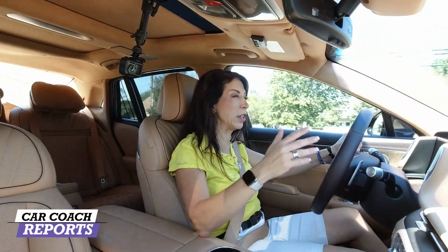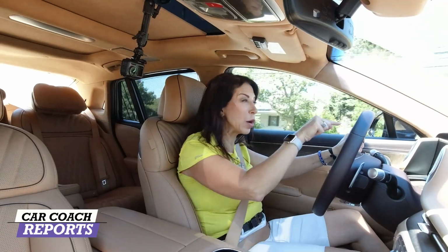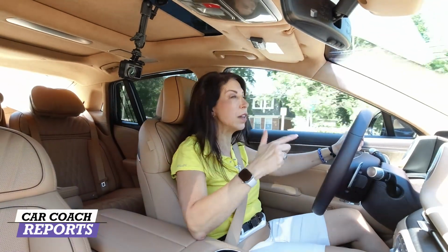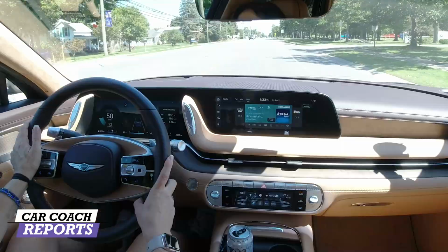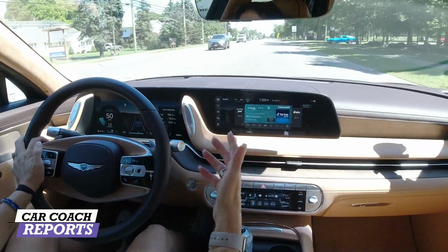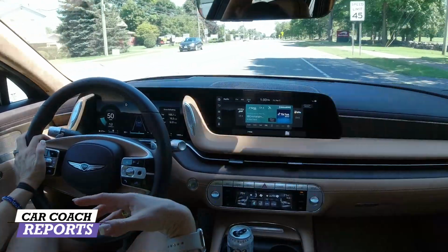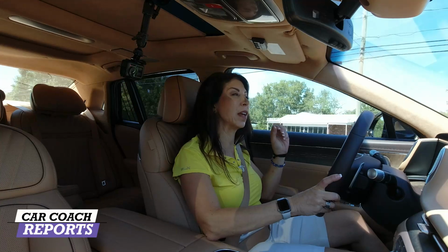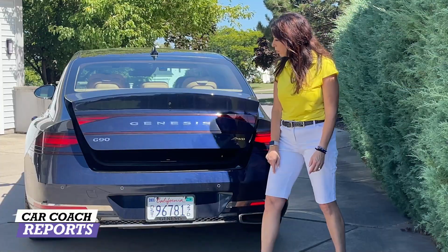Forward collision warning, blind spot detection. It has the cameras that are in the gauge cluster that's in front of you. Again, this is the only company that has it. It's Kia, Hyundai, Genesis, same sort of parent corporation that allows that camera for both blind spots on both sides. It has that built in as well. It's not missing any safety features. It has a head-up display and all of those things that you would want.